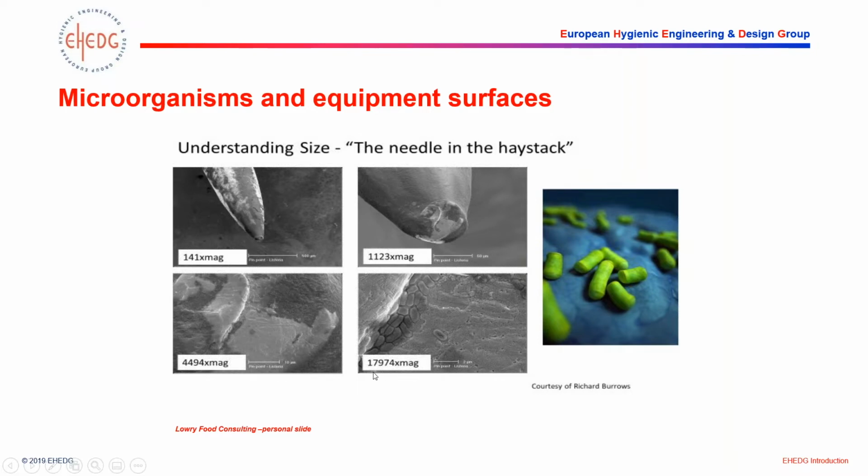It's only when it has been magnified to 17,974 times that we get to see that there are some bacteria cells in there. So you can imagine the foe is hard to see. It's impossible to see with naked eyes. So therefore, we have to apply different techniques that can eradicate it.